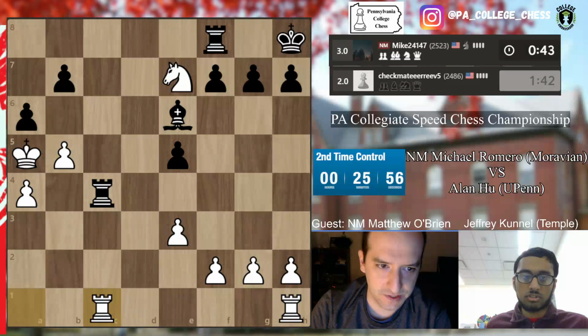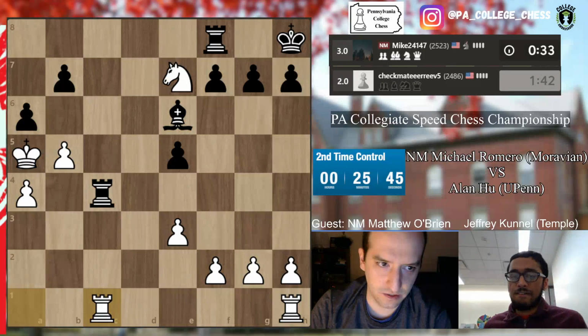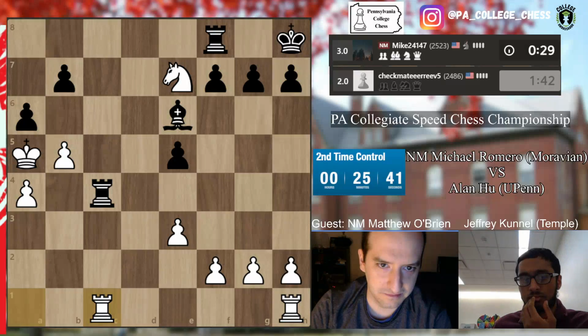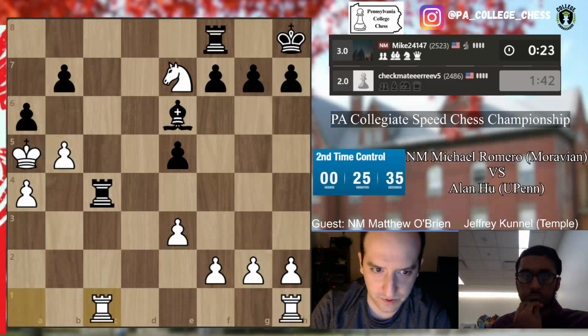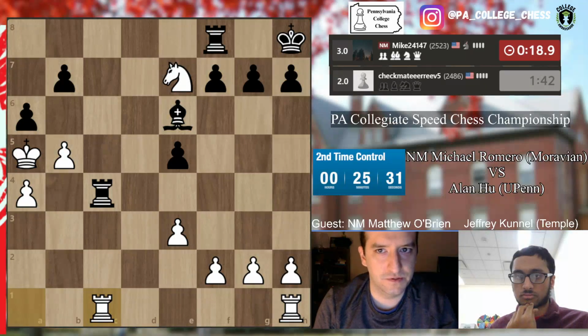Rook C1 was very nice. I like that move. Okay, does rook E8 work? The issue is you're going to take on A6 and B7. Oh yeah, that's true. And then the knight can come out to C6 in the worst case. Or if you take on A6, you take back, then you have the C6 square. So yeah, rook C1 is very strong. I couldn't quite figure out the solution myself.